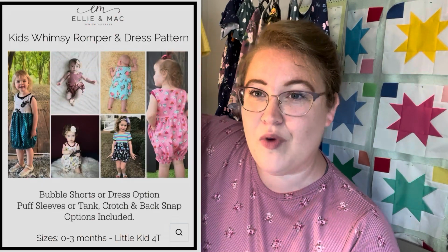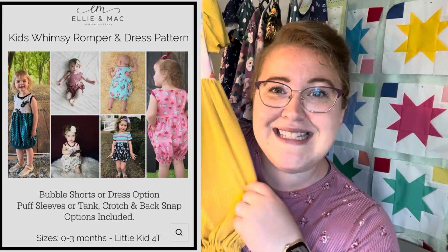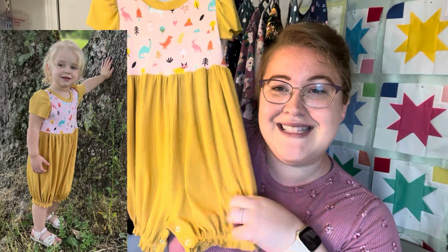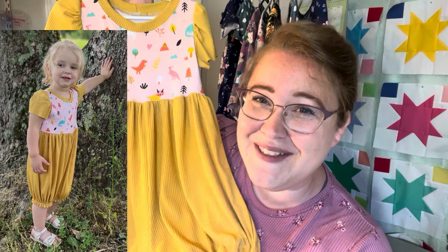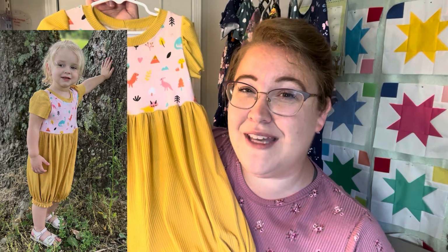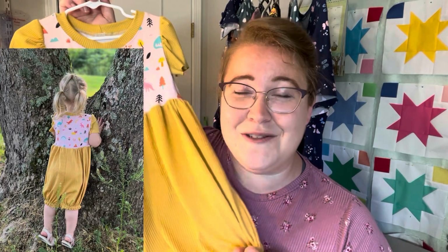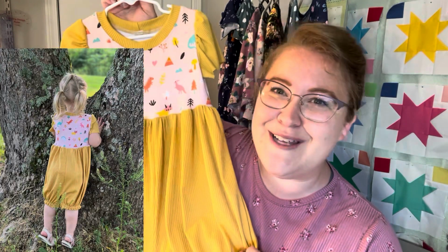The first thing that I made for Addie in the month of June was this Ellie and Mac Whimsy romper. I love this cute little romper on her. It's kind of got like balloon pants there. They're so cute on littles. This is a really fun pattern, but I believe it only goes up to size 4T. So this one is for the little ones. She's almost sizing out of it, but it is so cute.